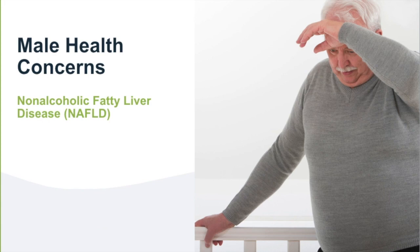There's another problem that guys deal with, which is called non-alcoholic fatty liver disease. It's the most common form of chronic liver disease in the United States. It affects between 80 and 100 million people. And here's why: excess weight. Excess fat causes extra fat to get stored in the liver and is associated with what's called dyslipidemia: abnormally high LDL cholesterol levels and low HDL levels, high blood pressure, and diabetes.